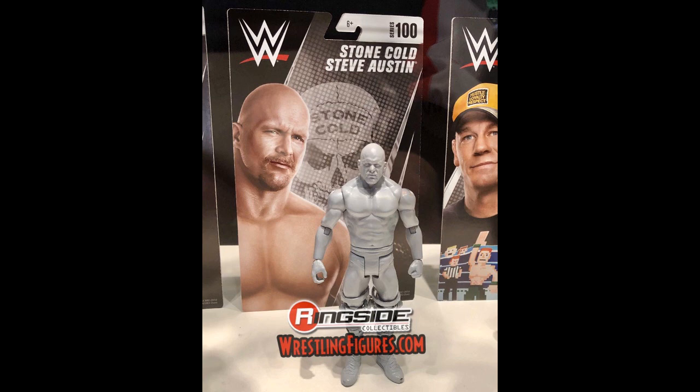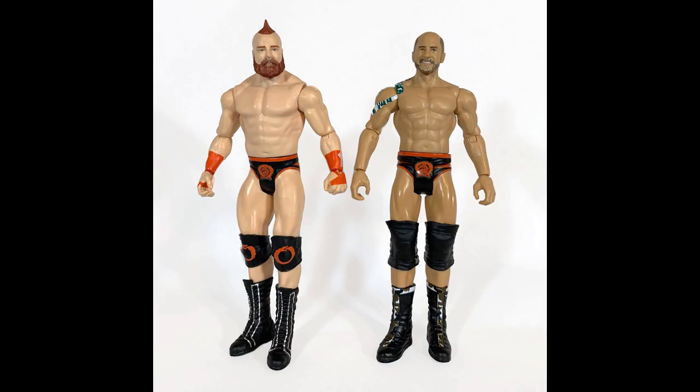Moving on to some battle packs, we have Series 60, Sheamus and Cesaro. I'm unsure why they've given him some grey hair in the beard. Maybe that's accurate, but I don't remember Cesaro having grey hair. There's got to be a reason why they've done it, right? But cool nonetheless that they're doing another The Bar set.